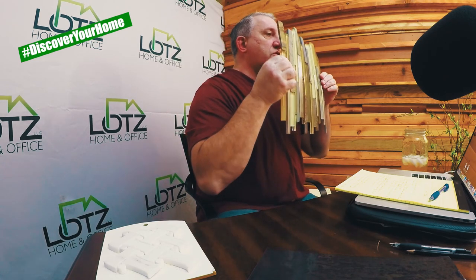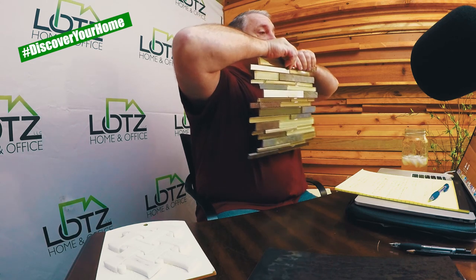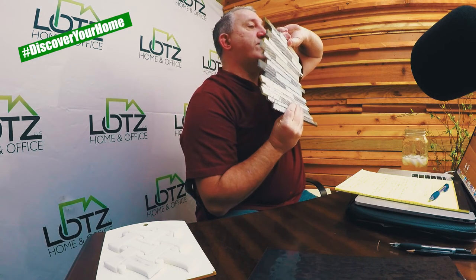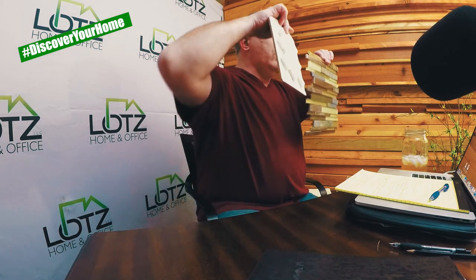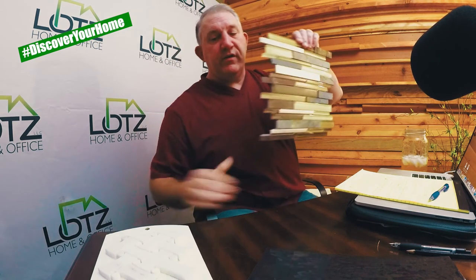You can install it either way. This is an easier tile to install. It kind of finger joints together here. It's much easier to install because it is on a fiberglass mesh. Then when you get to your ends, you'll have to piece it in, but that's a lot easier than trying to piece in this one. So there is a little bit of difference.